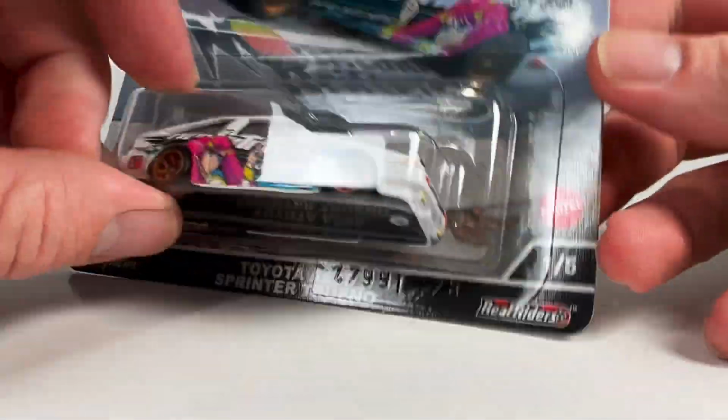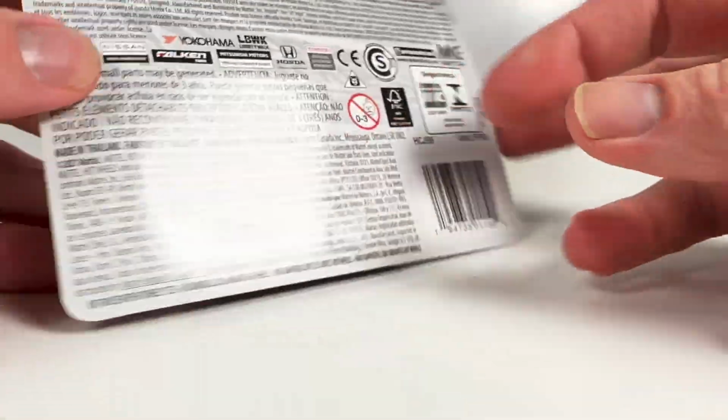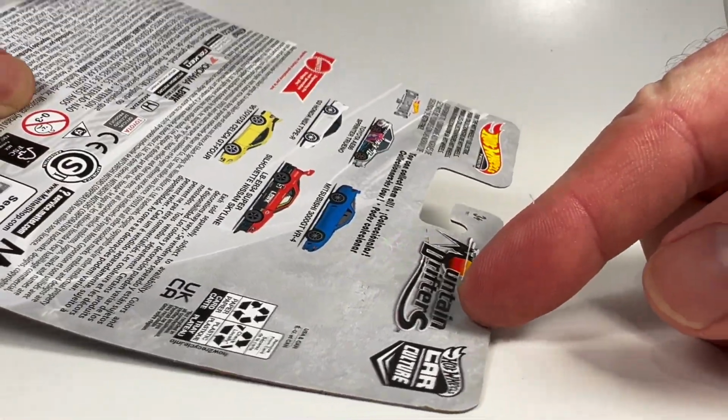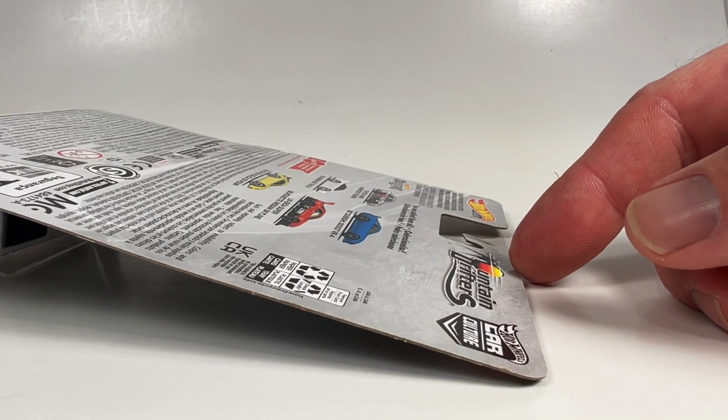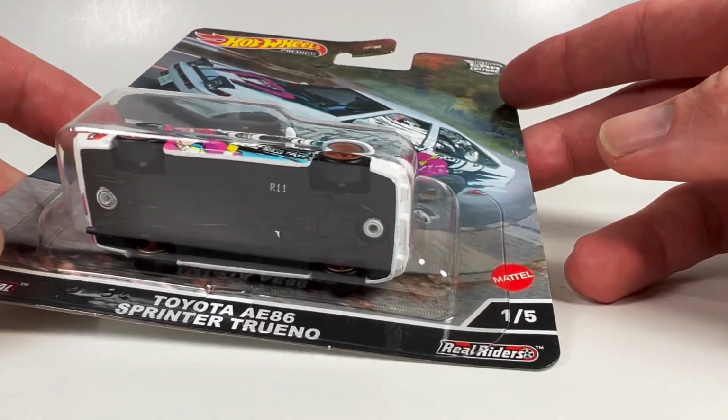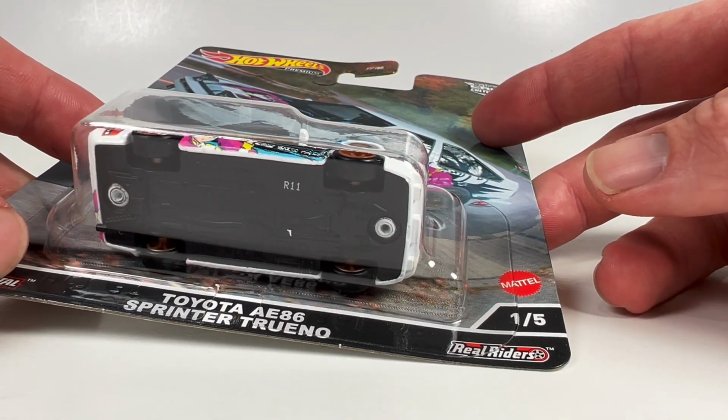This time we're just going to take a quick look at this Car Culture set, the Mountain Drifters. This is by far the most hyped Car Culture set in a while. I would say since Japan Historics, maybe Japan Historics 2.